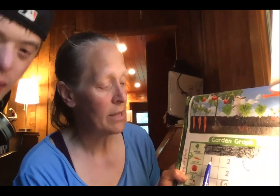All right, so let's come to our graph. Here's our graph. We've got carrots in our first column. We're going to read across. 1, 2, 3. All right, so we're going to color again. We ready to color? I've got my crayon this time. Here we go. We're going to color our row across. We find our column with carrots. We've got 1, 2, 3. Colored our row for our carrots.